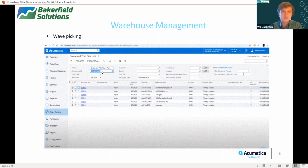Specifically, what warehouse do I want to pull the inventory from? Many Acumatica customers have several warehouses. And of course, some Acumatica customers have just one, which makes it easier. You can also filter by the different customers that you have and the different carriers. And you can also filter with any of the different shipping integrations that you have as well.